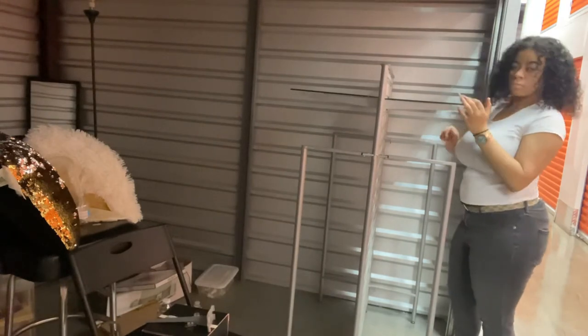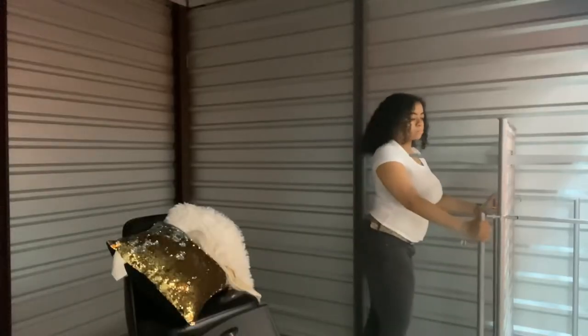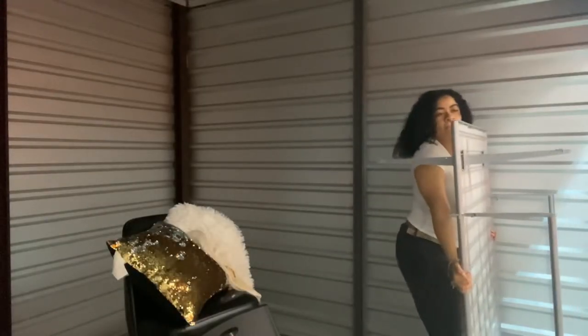I know a lot of you guys may have questions on which unit I got. So my unit is a 10x10. You could definitely get something smaller, or if you're a bigger business, you could definitely opt for something bigger. But me, I felt that 10x10 was the perfect size for me to just get started.